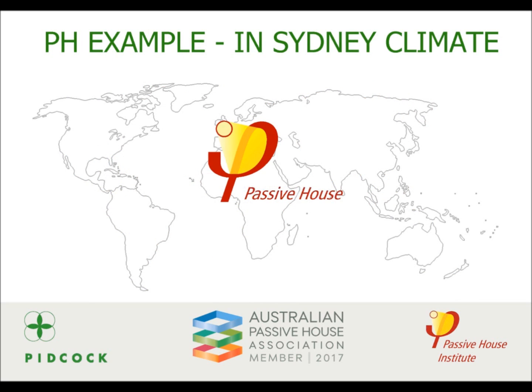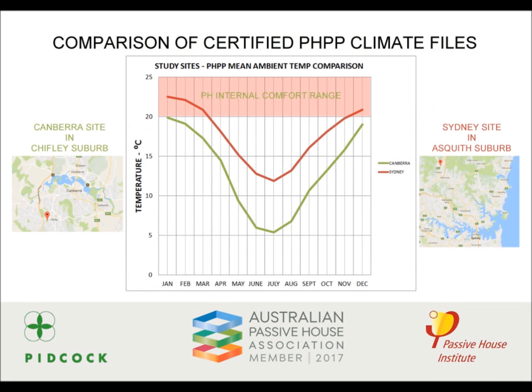Okay, so this is all well and good, but what does it mean for Sydney? So let's take this exact house and relocate it at a site in the suburb of Asquith in Sydney and see what adjustments can be made to its external envelope in order to arrive at a Sydney version of this Passivhaus. So let's do a quick climate comparison, this time looking at the actual site-specific Passivhaus certified climate data. It is clear that the Sydney Passivhaus should not require as high a performing thermal envelope, as it is at all times much closer to the desired internal comfort range than the Canberra house.